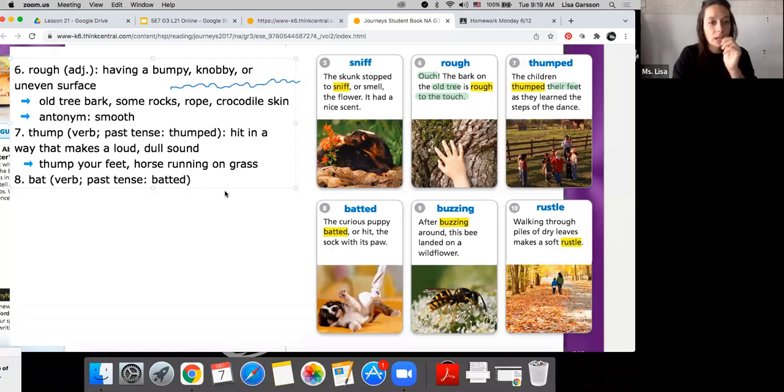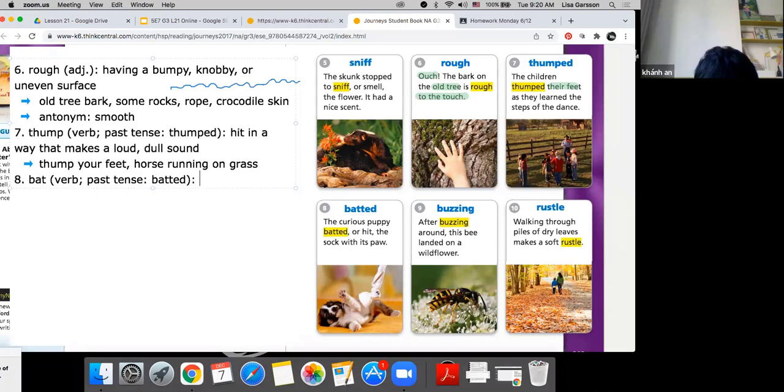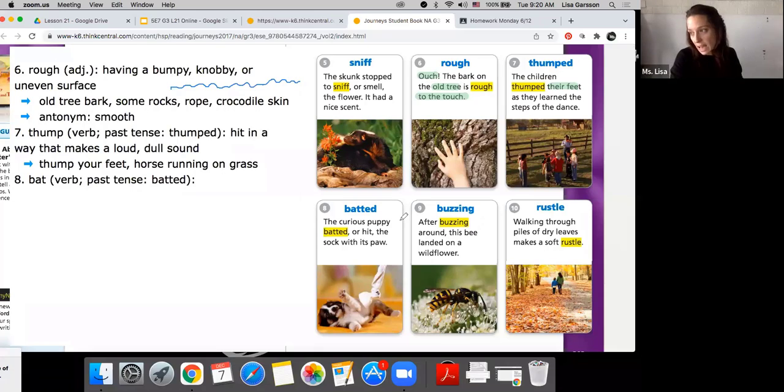Past tense. Okay, so, Hangan, can you read our batted sentence? The puppy batted or hit the sock with its paw. All right, so Kang An, in this sentence, do you see a synonym for the word batted? Curious is an adjective to describe the puppy. What did the puppy do? The puppy hit. So what's a synonym for batted? Hit. All right. So to bat something is to hit or strike something.